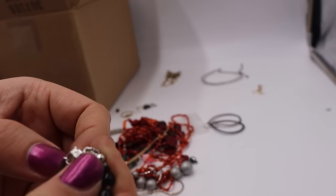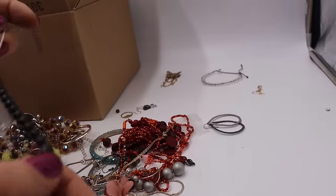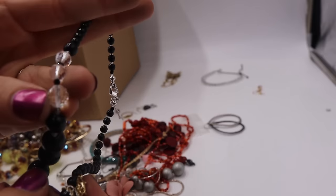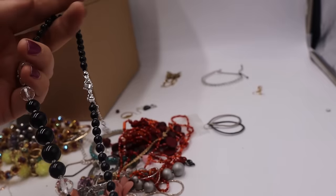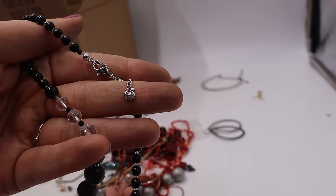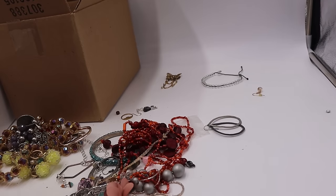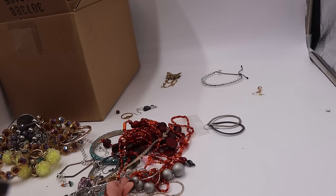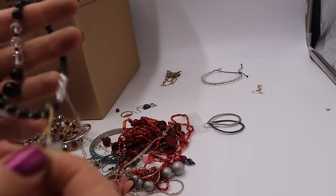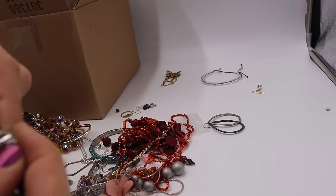Okay, this one has something. Oh, it's a swan. A Swarovski? No! Is it really? So this black one is Swarovski, you guys. There's a swan hang tag. No. This one's so much better. Swarovski is a bolo. That is for sure. That is exciting. Okay, let's get this one untangled.